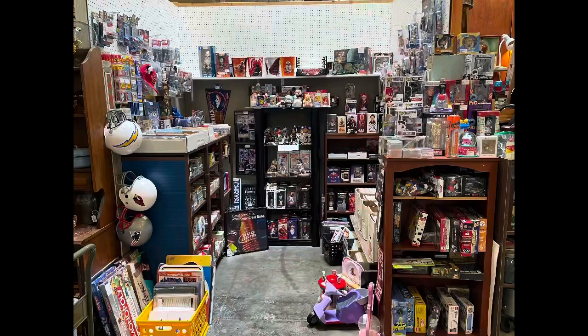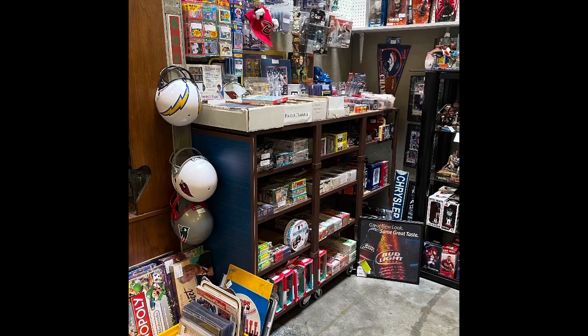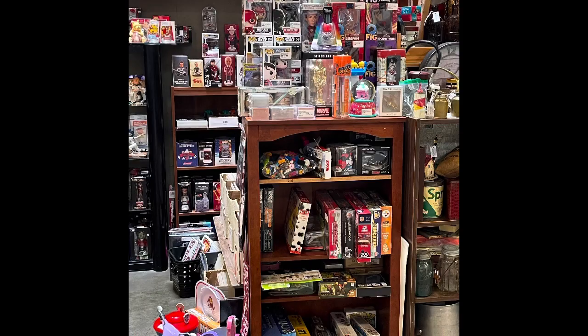I'll throw some pictures up here, some different ones of my antique booth, just in case you've never seen me talk about it or show pictures of it. I really focus heavily, on one side I'm trying to do sports, and the other side all pop culture and collectible type items like that. It's been a very good recipe for success for me out there.